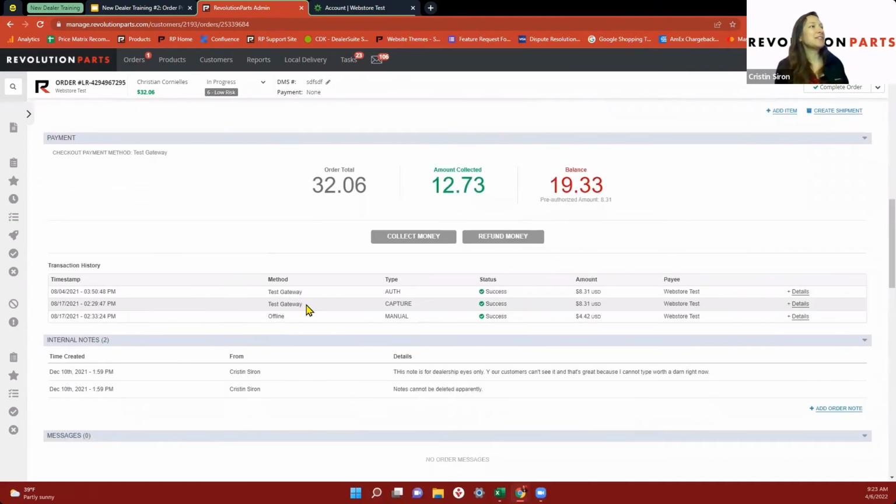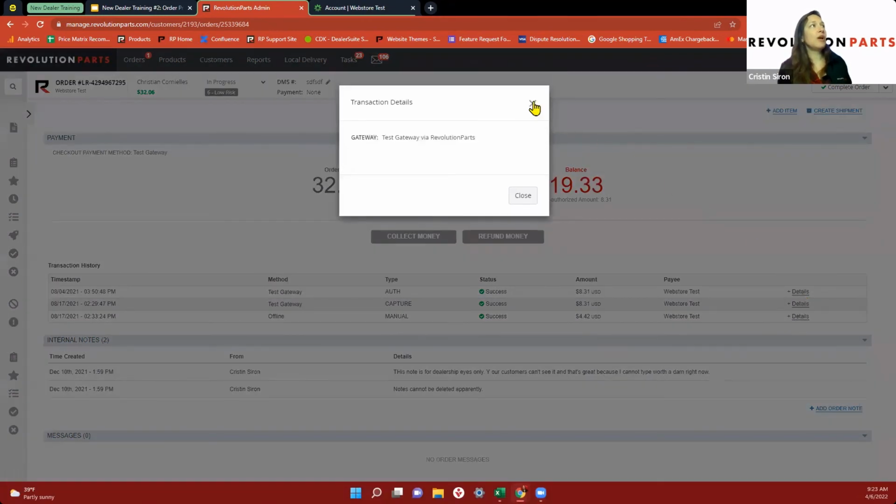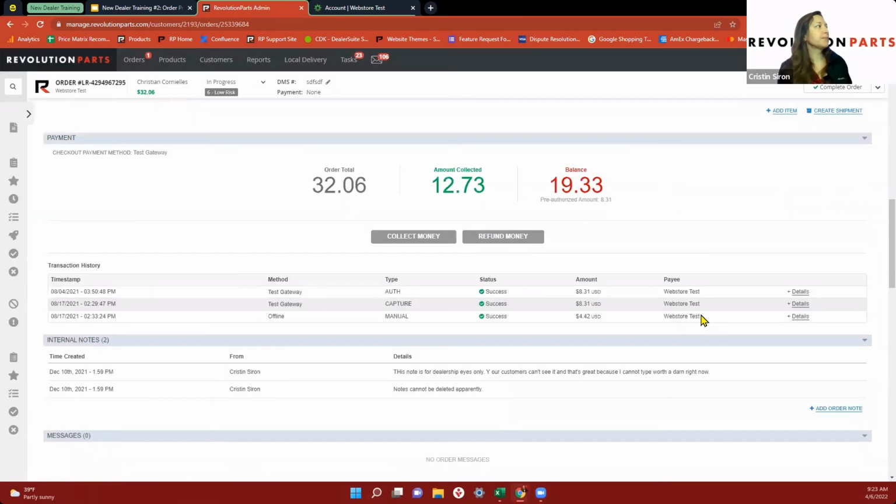Down below, you'll see timestamps as well. So this is especially helpful if you have a buyer who is concerned that a payment may not have gone through, if a return has not gone through, or if their order was canceled and the funds never captured. Just like with fraud detail, over to the right, we have a details tab that will give you a message from your payment gateway to let you know why you see each status.